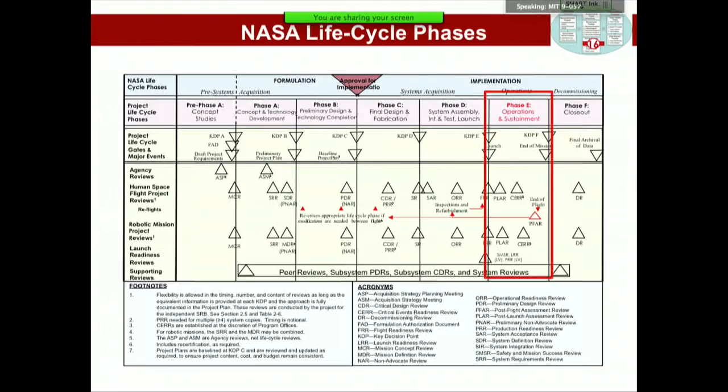Now, in terms of the NASA life cycle, we're talking phase E here, just to be clear. Phase E is called operations and sustainment. Depending on what mission you're talking about, this could be short, like the Apollo missions, about 2 weeks, and they're back home. ISS, 6 month rotations.